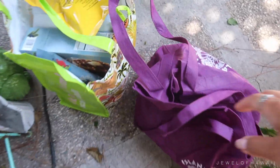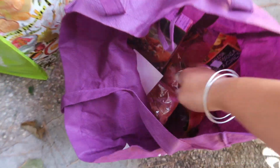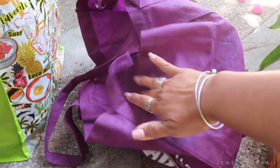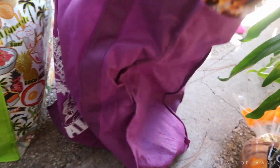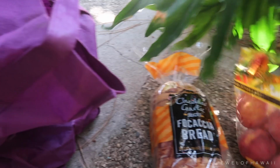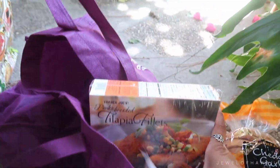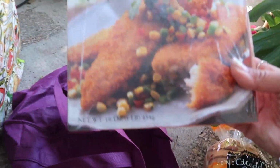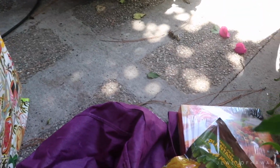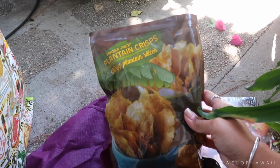Alright, so let's go over the haul. I mainly went for this and I ended up picking up a bunch of stuff. Fruits. If I don't eat it this weekend, I will take it with me to Vegas for the drive. Oh, this is something new for me. Never tried this before. And this is good for when I come back from Vegas because it's in the freezer, so I can always take it out. I like having these chips sometimes with my sandwiches.